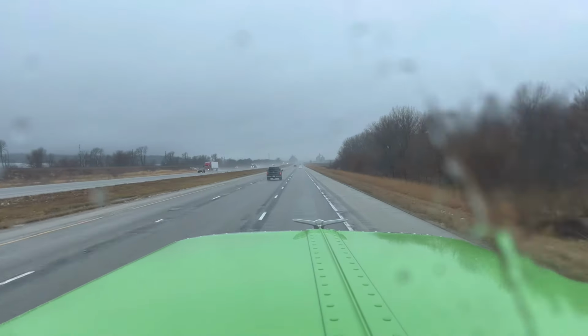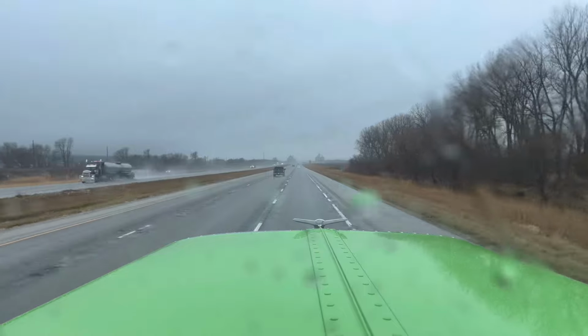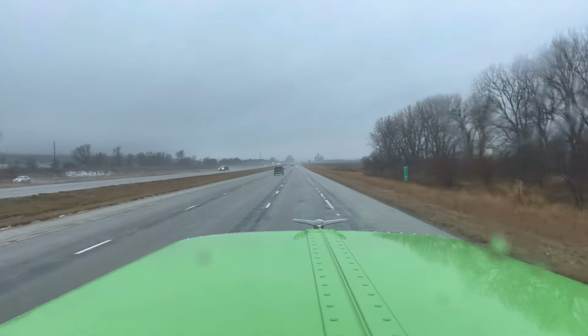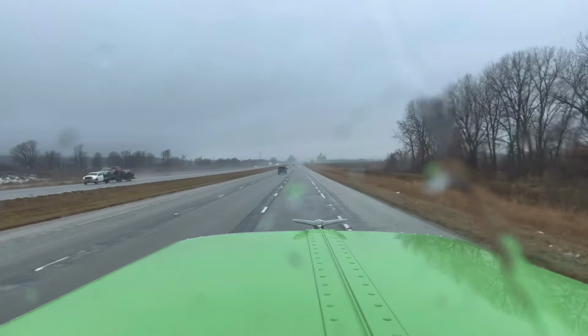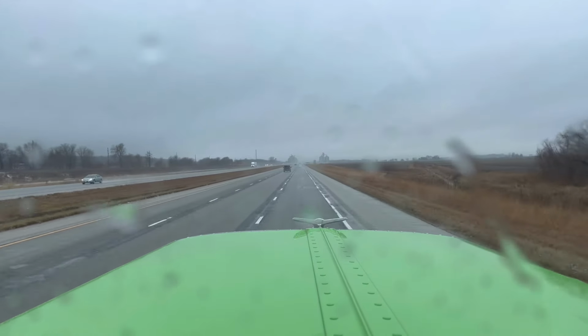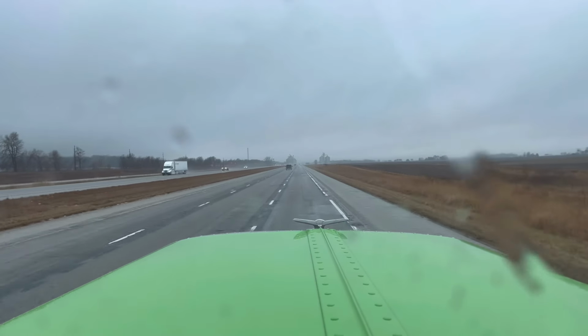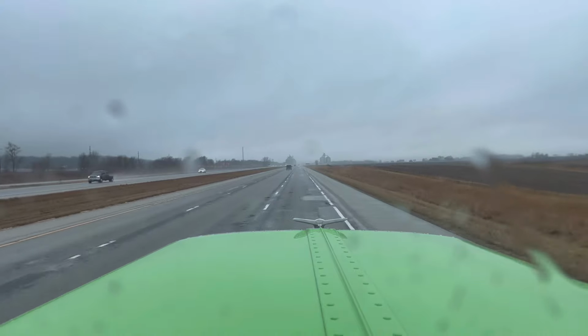And number three, we got wheelbase. We got a long wheelbase truck. The shorter the wheelbase truck you have, the shorter the reaction time you need to have when something goes bad. So I'm not saying that if you have a long wheelbase truck, things can't go bad, but it gives you a little bit more of a cushion.